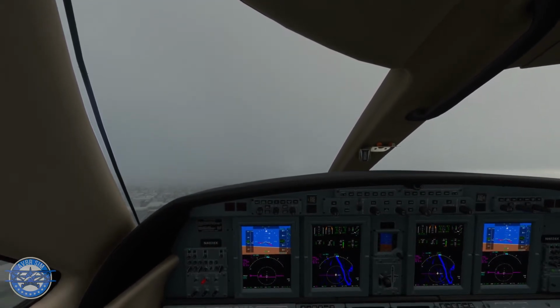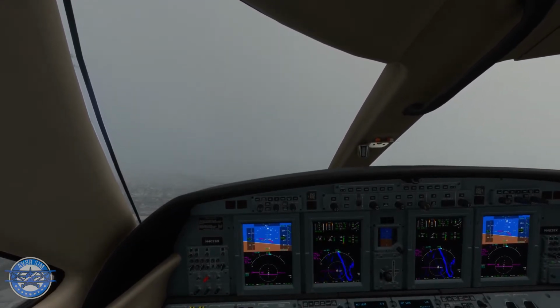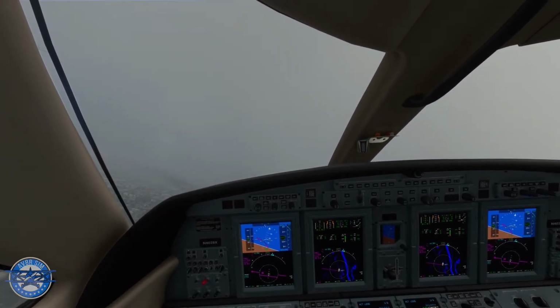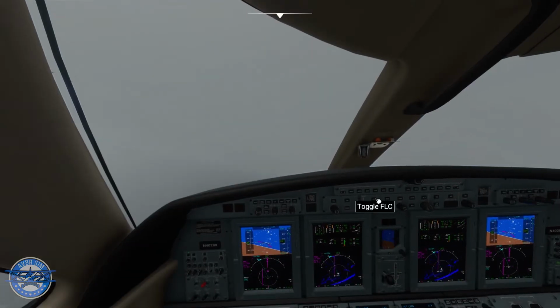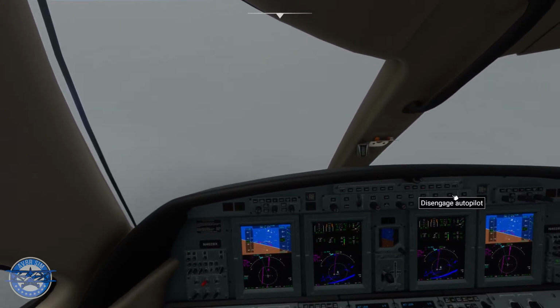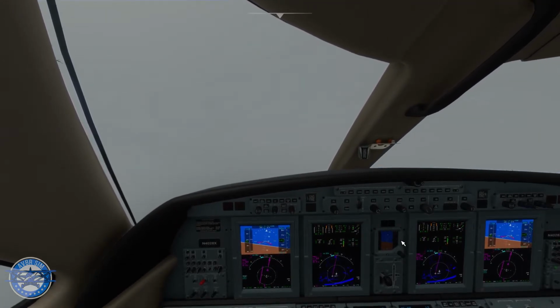And flaps coming up. We can make our left turn now. And we can put this back into climb. Right, FLC mode. Let's put it into nav and autopilot all coming on. Let's put the speed up to 235.